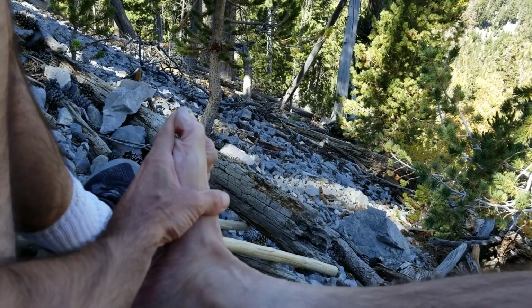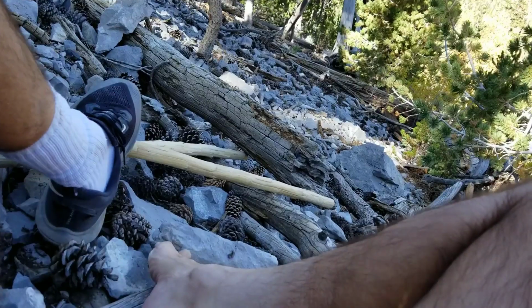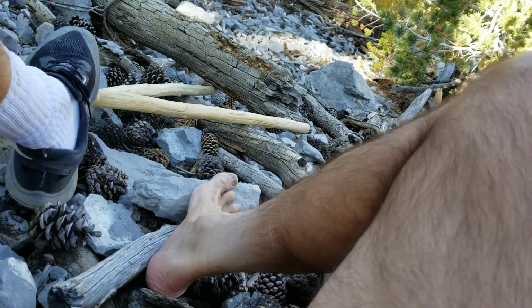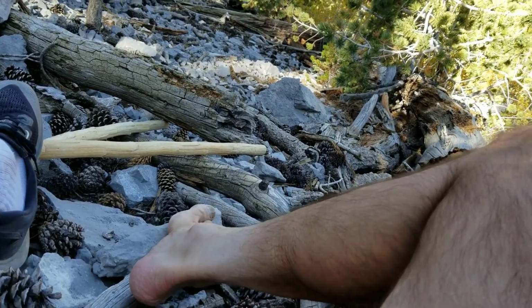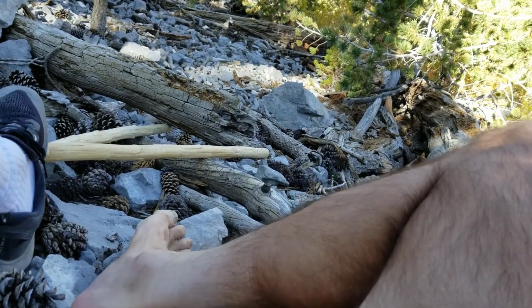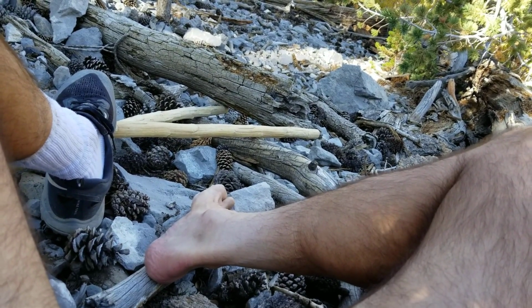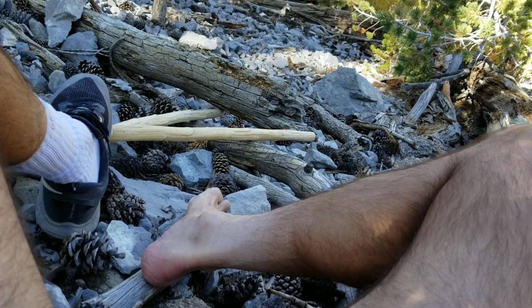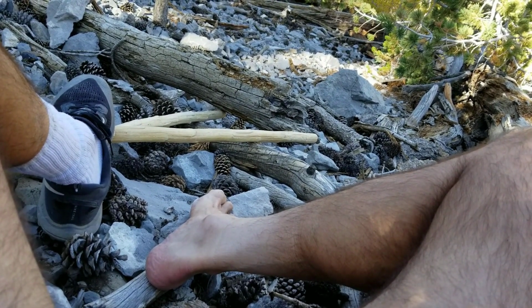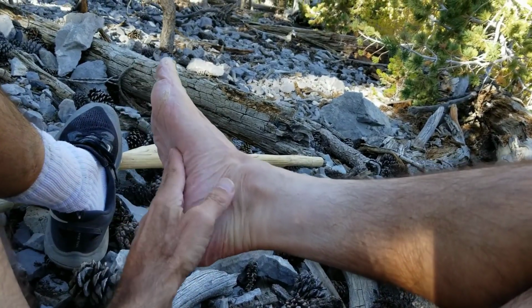Another approach would be to walk your foot. And this works better on a floor. Here I am on the rocks, but you can walk your foot forward, backward. A real key here is to catch the ground with your toes and really dig in with your toes as you walk, which again stretches this out.